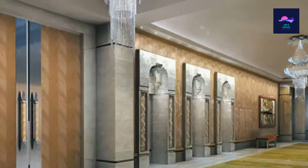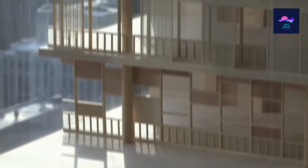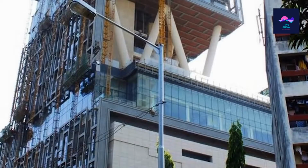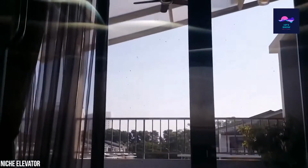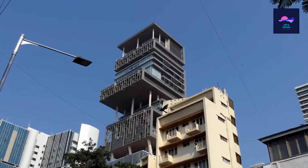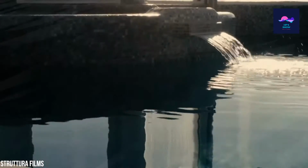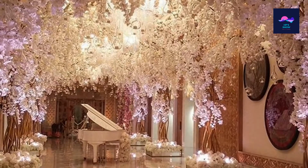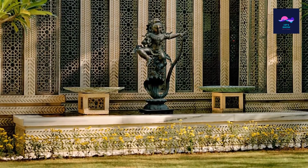Antilia also has 9 high-speed elevators, each assigned to different floors. This was a must-have addition to the home, because walking up and down 27 stories every day is definitely not part of a rich person's to-do list. These elevators will take you right to the top of the building, where you can access the roof and the building's 3 helipads. Other over-the-top amenities included in this luxurious home are a full spa and wellness center, a ballroom for entertaining and holding grand events, which the Ambanis are big fans of, and lush terrace gardens.